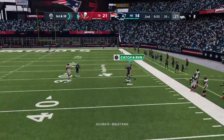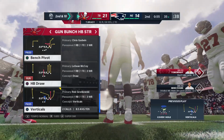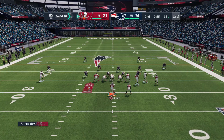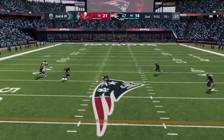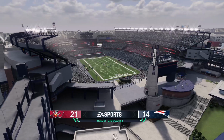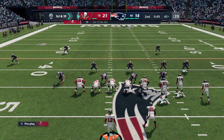Going deep this time for Miller. And this will be incomplete. Physical play on the football there, and it's second down. Here's second and 10 now from the 35. He was covered by Stephon Gilmore. Throwing again, Brady. And that's complete. It's Chris Godwin. And he's got another first down as the tackle's going to be made at the Patriots' 45-yard line. 19 yards to pick up there.